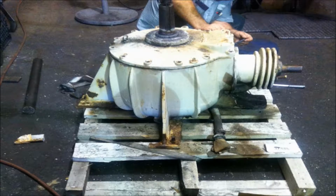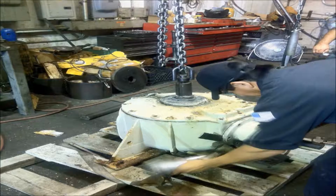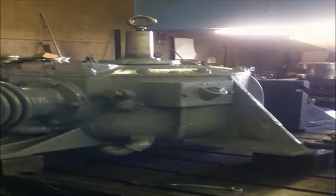This video demonstrates the type of services we provide, the vast range of our capabilities, and especially the quality of work that we attend to. Please stay tuned as we show you some great before and after pictures, video footage of the actual spiral bevel and helical gear manufacturing process, and finally, a gearbox test run.